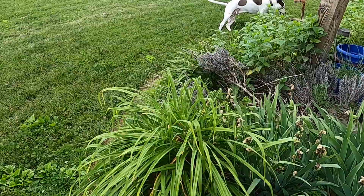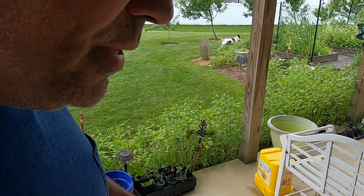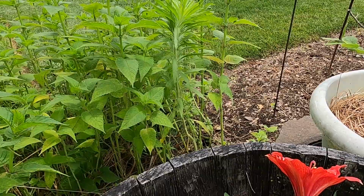All right. We're going to pick some sugar peas. I'm going to put them in my salad. And we're going to have them with our steak burgers tonight. And we have some mushrooms. Oh, look at the amaryllis coming up. Nice. There's some more.